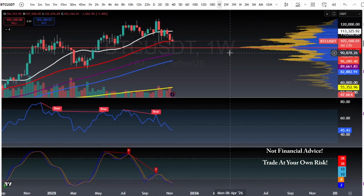Bitcoin bulls hit a major roadblock of resistance at 107K and the bears send us back down to 102K. Will we be able to hold this and go back up, or will we be targeting 91K next?